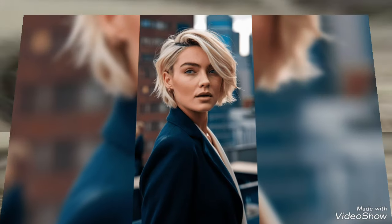Viewers, a haircut is all about confidence. Hair or anything else is all about confidence. If you have confidence in yourself, then viewers, you can stand out in anything. If you feel comfortable in any haircut, then your haircut will definitely stand out.